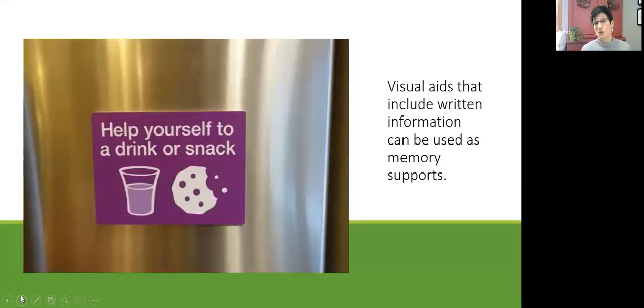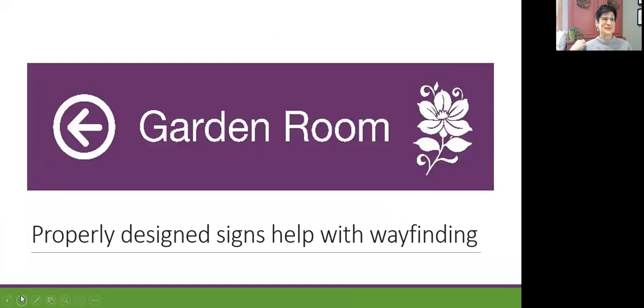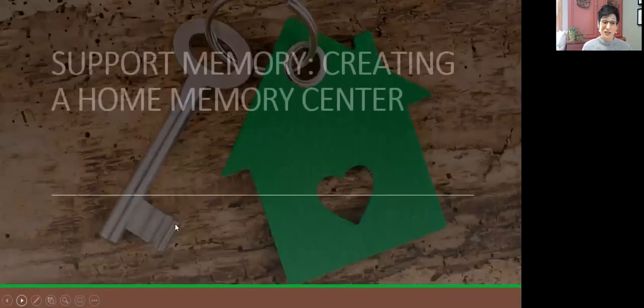Here's a visual cue that reminds someone to help themselves to a drink or a snack. It's actually a magnet that we've placed on someone's refrigerator. Sometimes people with dementia don't remember to drink or eat during the day. We'll put signs in care communities to help people find their way. Sometimes we'll use signs in the home setting as well to help people locate the bathroom, to help them locate items in the kitchen.